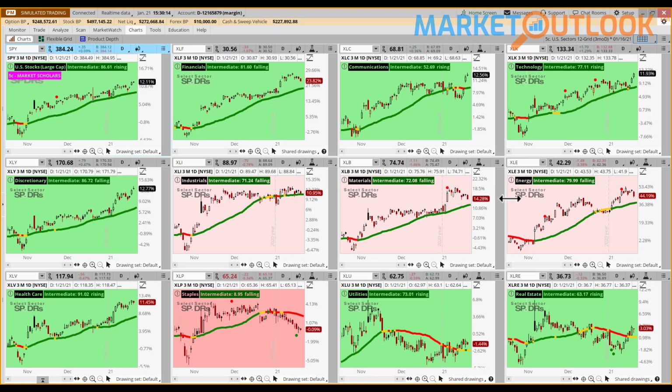Now on the downside, it was energy, and energy had been a leading area, but as you guys know, energy is a little bit more volatile. It moves in a hurry. And today was one of those move in a hurry to the downside. It's still above its rising moving average, so we don't want to make too much of it, but it was a pretty aggressive day. It was down 3.38%.